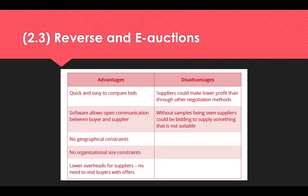And they're held online, so they're much quicker and it's easy to compare bids. Suppliers can communicate, it translates into the local language, there's no geographical constraints. I suppose lower overheads for the supplier as well, because there's no need to visit. But the downside is that the supplier could make a lower profit than they would have done if they'd gone down a different route. And without samples being tested, suppliers can't really be bidding on something that's not suitable.